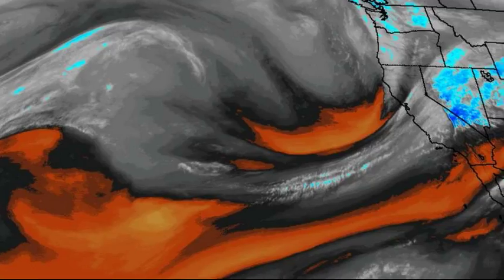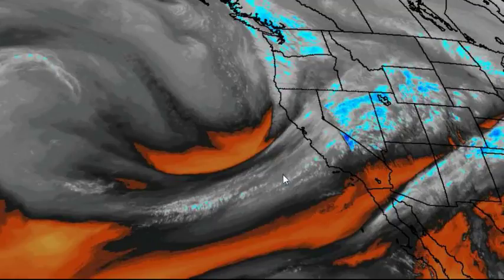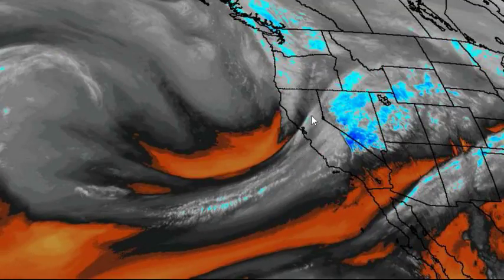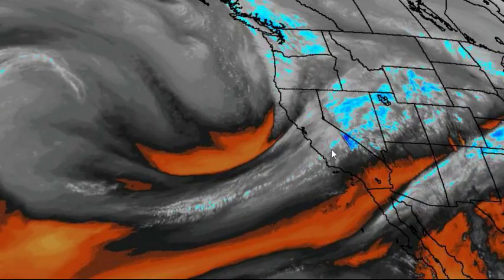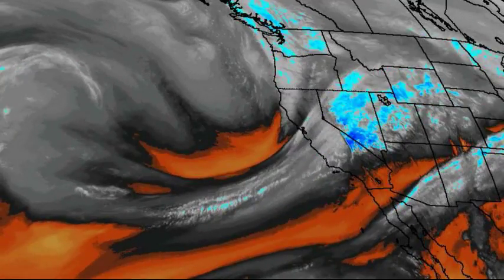And there it is. We can see that powerful system coming onto the California coast. Looks like San Francisco is going to be improving tonight, but the central California region is getting some showers with that segment of the Pineapple Express.